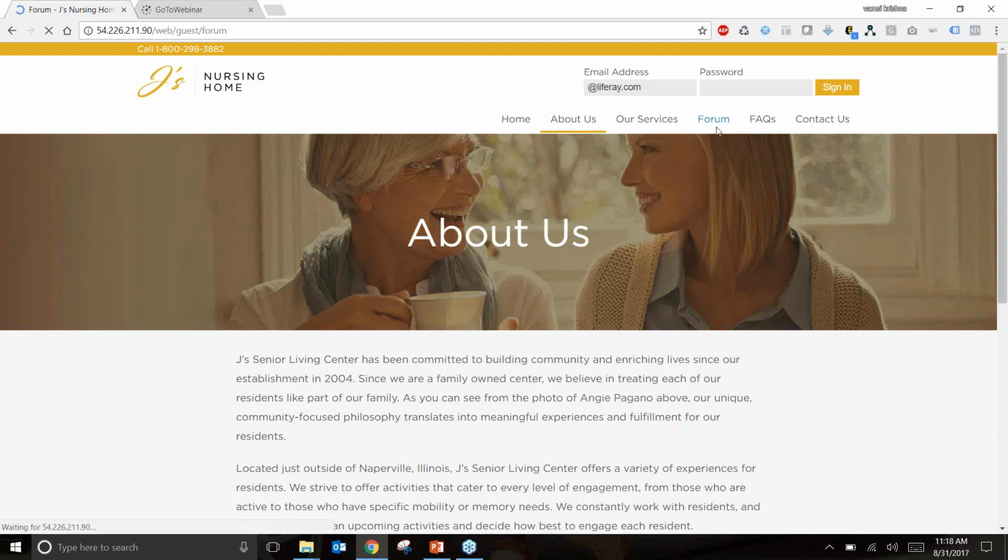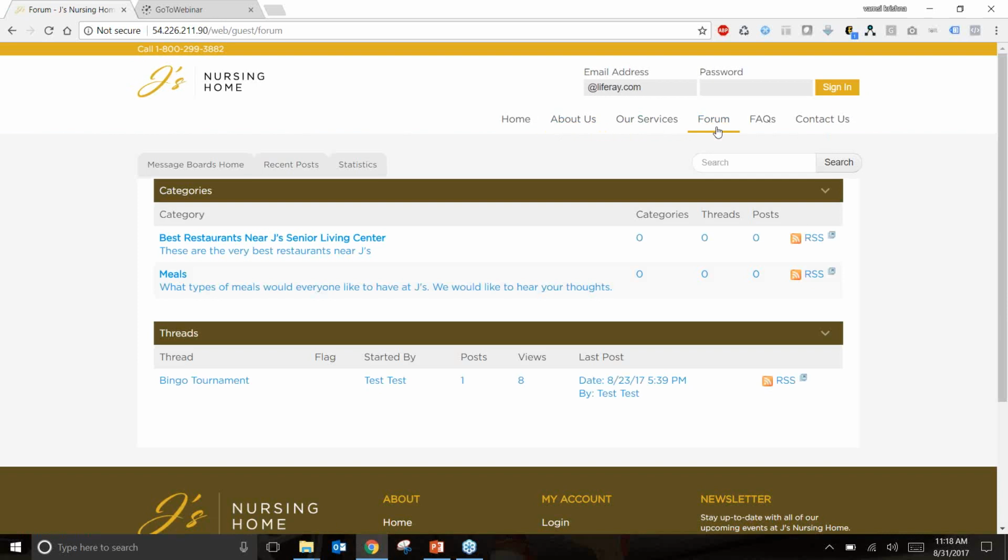The other section that we have on these public pages is a forum. A forum is basically a message board where the users can interact with each other. And the great thing about this forum is it contains both private and public categories and threads. The public categories and threads are visible to everyone, and the private categories and threads can only be visible to your patients and the family members of the patients inside your facility, and not to everyone.